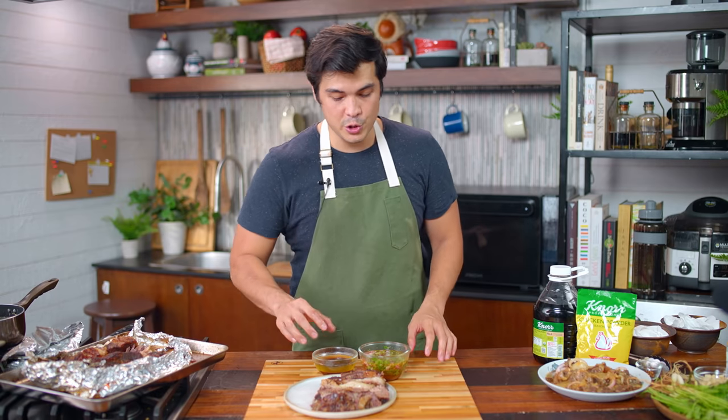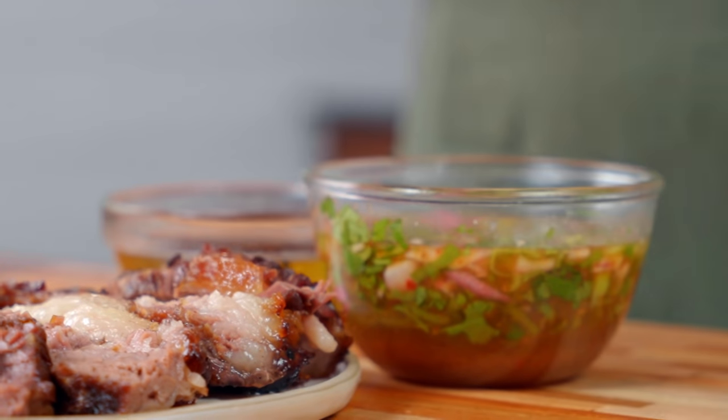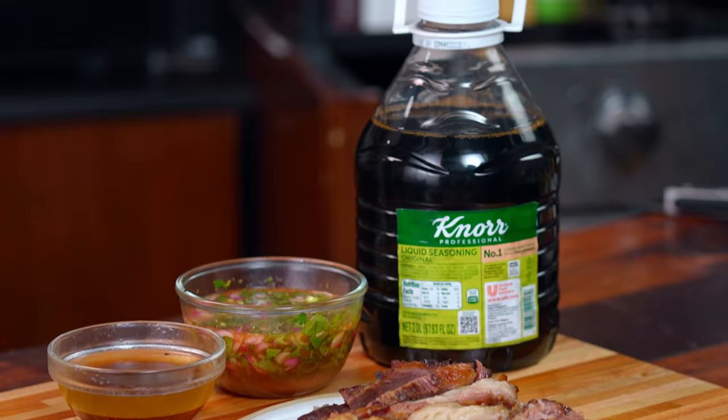So that is served au jus, which are just the drippings from the cooking. Then our nice little vinegared Filipino chimichurri thing.